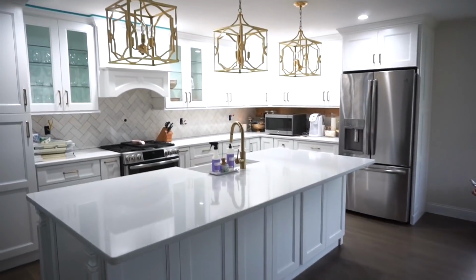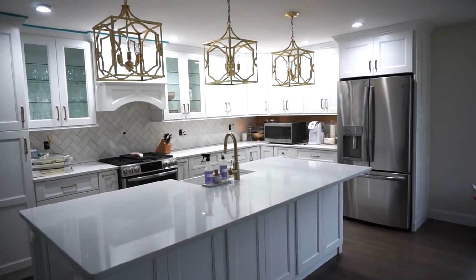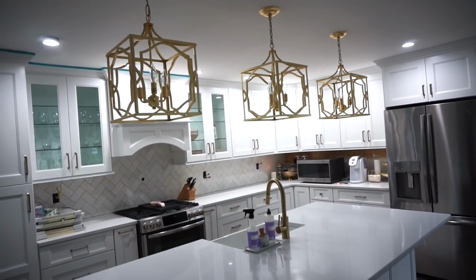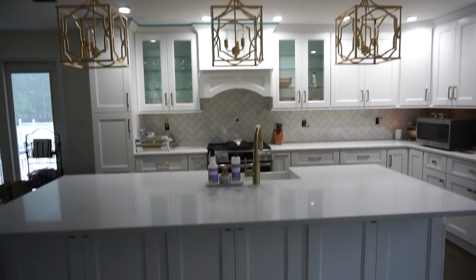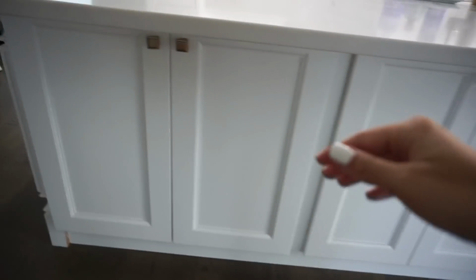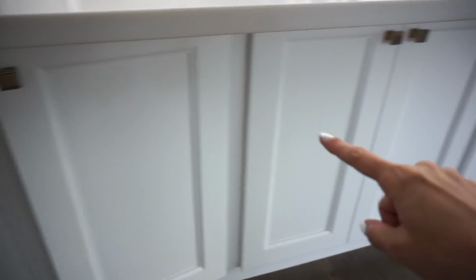Alright guys, so we are now downstairs. This is an overview of the kitchen, just looking back into this little hallway behind my couch area. So we have all of our pendant lights fully up. Then we put the hardware in over here. These are actually cabinets that open up, so we're able to have storage like that. We are missing one.